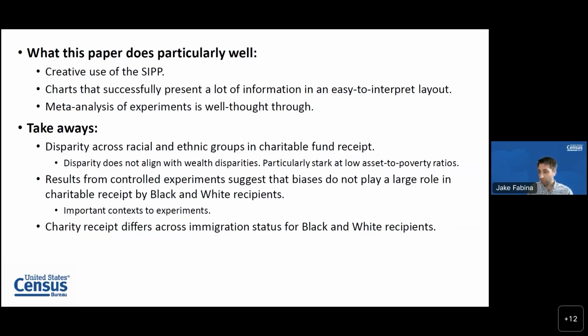Just some things that I personally appreciated: there's a lot of information you're trying to show all at once, and you've got some charts that really make it easy for someone to interpret that all at once. And I also thought this meta-analysis of these experiments was well thought through, getting all this replication data and trying to squeeze out all of the information that we can gather through them. It's a well thought through analysis, down to even little adjustments for inflation across the years to make sure the wealth groups are the same between these experiments, and it was really well done.